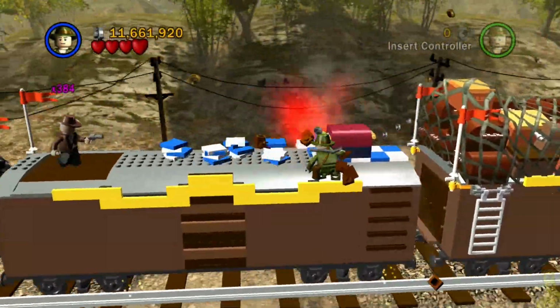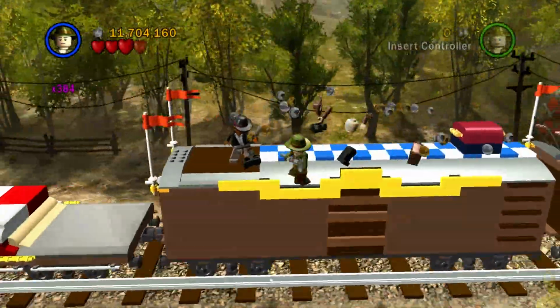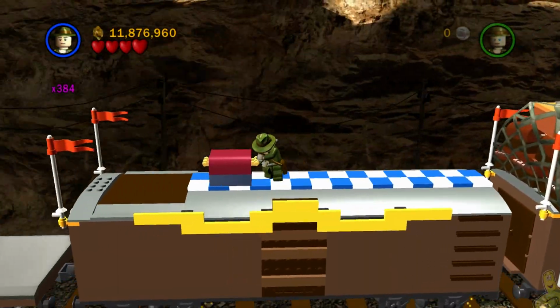Eventually we get to the top of this cart here, and there's a bunch of boxes. We'll find some checkerboard bricks to build up a checkerboard path. And now we can push this all the way down. It's gonna drop us down into another cutscene.